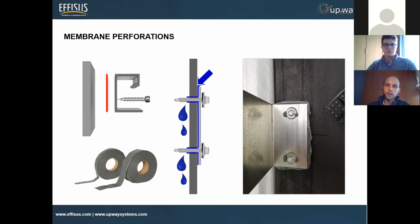And so not heat, not fire, not even electricity. So you don't need anything of this. It's a really simple installation procedure. And again, when we're talking about a fire-rated system, these accessories are included in the test. So you are considering an A2 S1 B0 system and not only the membrane itself.